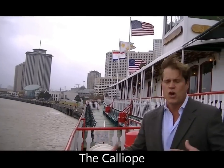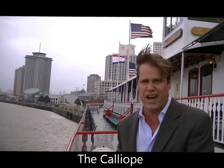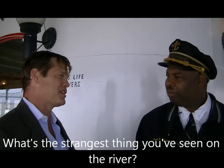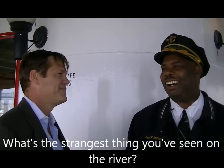The Calliope would be the call for people to come down to the riverfront in any river town. We have an authentic one here on the Steamboat Natchez. It sure is loud! Really, so I bet you've seen some things. What's the strangest thing you've seen out on the river? Wow. Oh, that's a tough question.